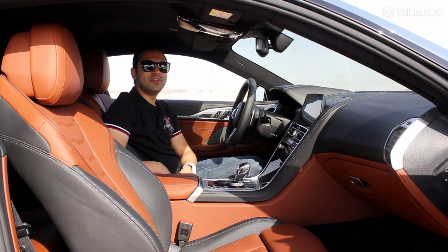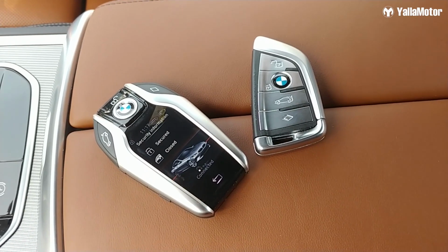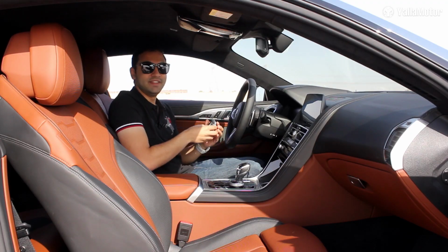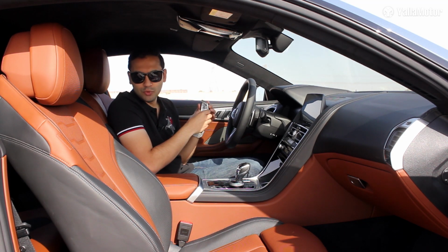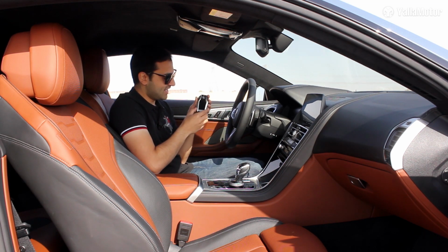Before taking you through some of the most exciting features of the BMW 8 Series, let me start by showing you some keys. Yes, I did say keys, and that's because this car comes with 2 of them, a boring one and a more exciting one. This key, being the boring key, has your usual lock, unlock and boot opening buttons. But this key, this is the exciting one.